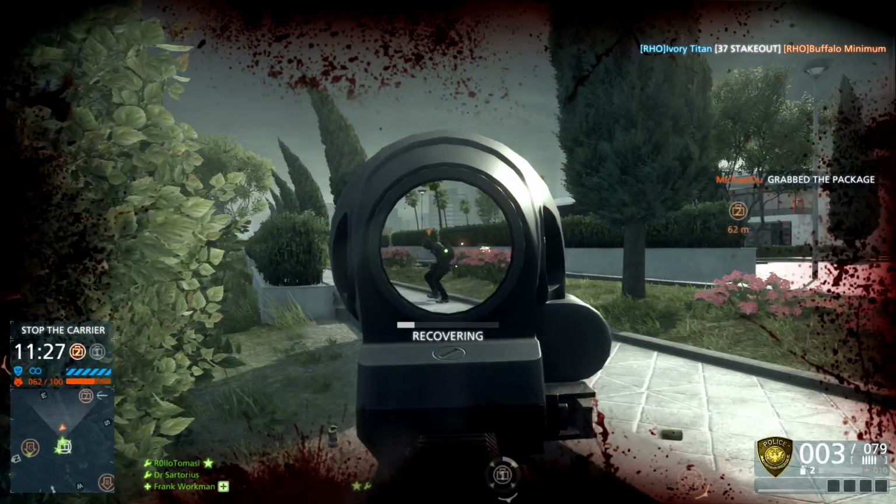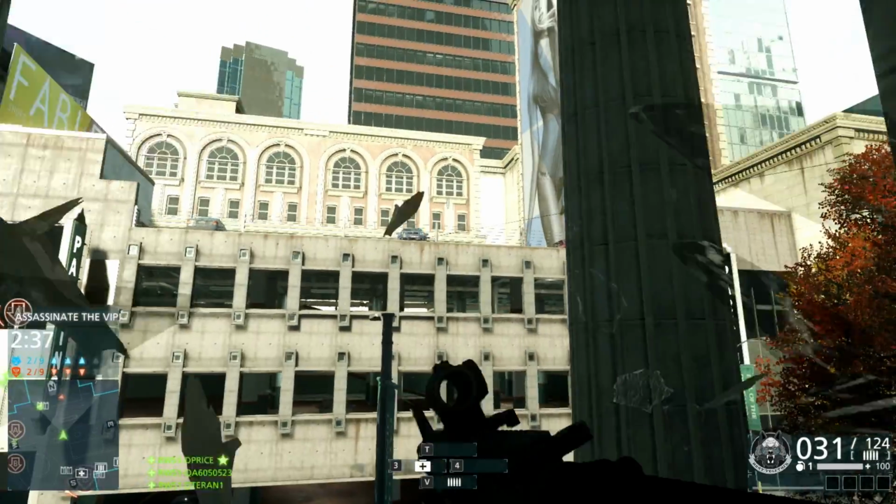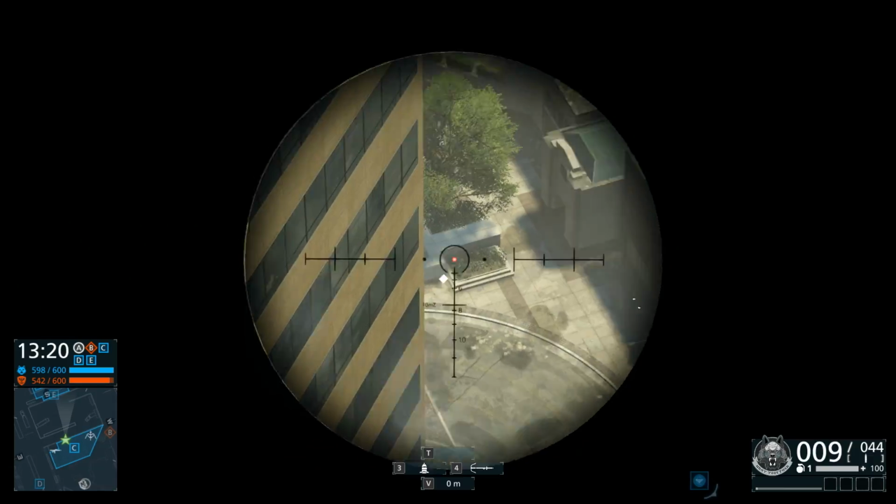In past Battlefield games, you would have people sniping each other from objectives, but because we have all these big buildings and big obstacles in the way, that's harder to do in our game.